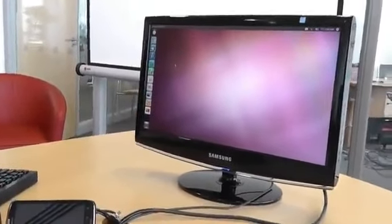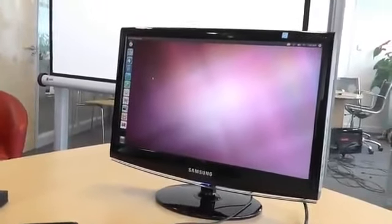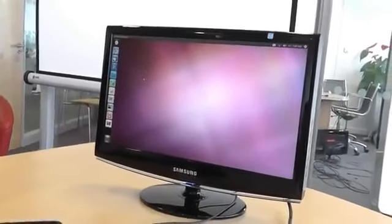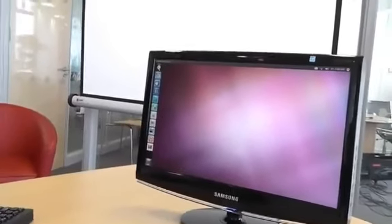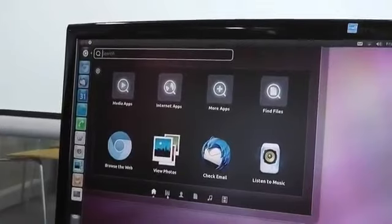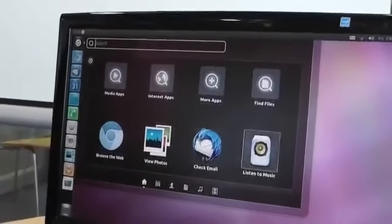So let's just show you. I mean, first and foremost, this is running the full Ubuntu OS. That in itself is a quite impressive performance element. This is the standard dashboard that we use across the Ubuntu Unity UI. You can see access to quick applications here.